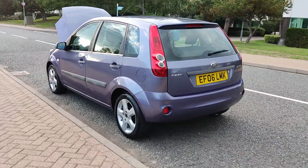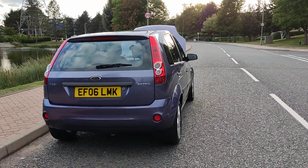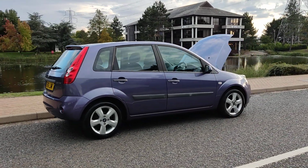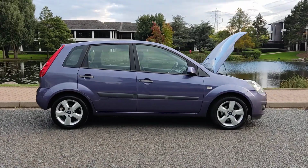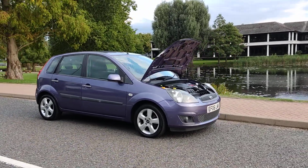Very clean bodywork, spare wheel, just passed the MOT, so comes with 1 year MOT, no advisories with the last MOT, so no work required. A very clean car, a smooth drive, at a bargain price.